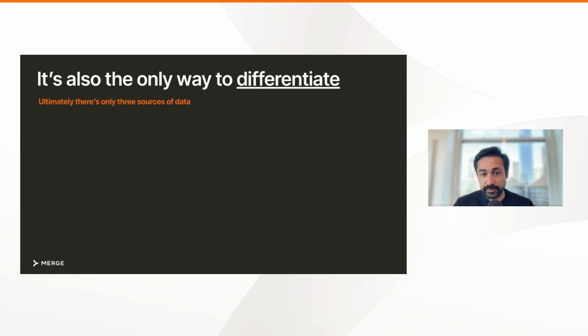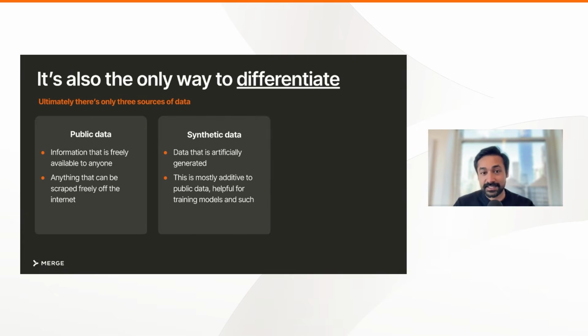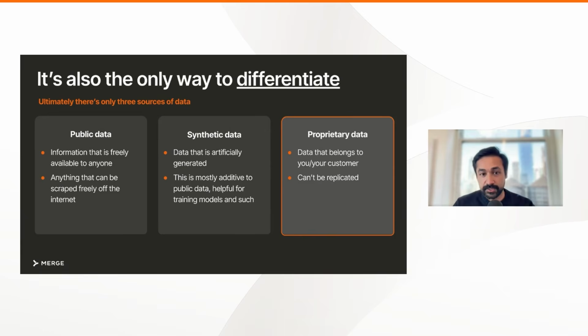Having this data is also the only way to differentiate your product. There are 3 sources of data you can pull into your agent. Public data. Everyone has it. Your competitor is training on the same internet you are. Synthetic data, useful for augmentation. It's still derivative. And then lastly, proprietary data. Yours or your customer's Salesforce, for example, or their HRIS files. The data that belongs to you or your customers and cannot be replicated anywhere else. That's the only moat. An agent that works inside a customer's actual systems will always beat one that doesn't. Not because the model is better, because it knows things that the other agents literally cannot.